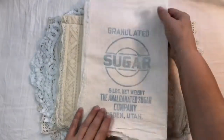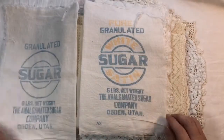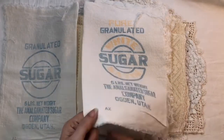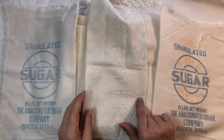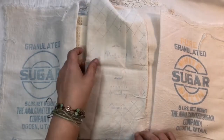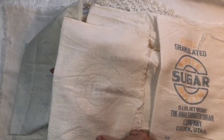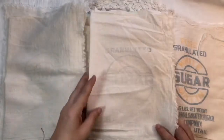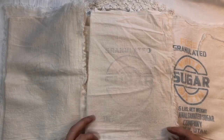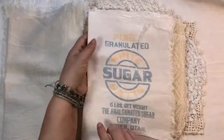But look at these bags. They're all so soft and faded. I had no idea that sugar at one time came in fabric bags. This one is from New York. These two were from Utah. And this one looks like another one of these type of bags. It's really super light. And then the last one is kind of in between, but super faded. So keep your eyes open, because you just never know.